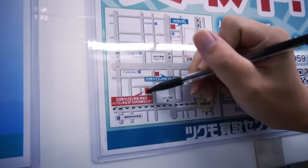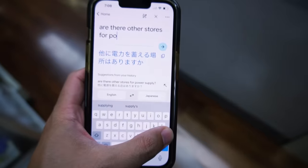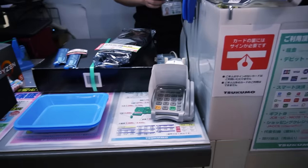Here. Oh, okay, I know. I saw this, I think. I just have to go there. I have to ask the important thing now. Can I bring luggage? Oh, cool. Is this tax-free with passport?